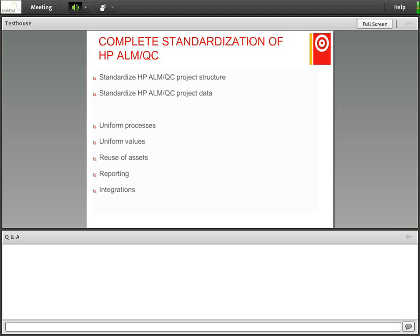Now, integrations is an interesting thing. This is popping up more and more in HP customers. The desire to integrate HP ALM and QualityCenter with other tools like ticketing tools or external requirements management tools or even HP PPM. In order to do an integration, you're relying on fields and field data. So in order to efficiently deploy an integration, you should have the same fields, the same values in the project. Otherwise, you're going to have to tailor and customize that integration across projects for every project separately. And that'll be a huge maintenance task for you to do.